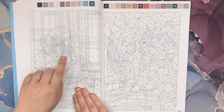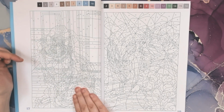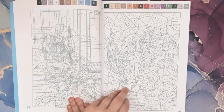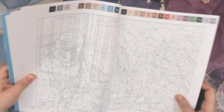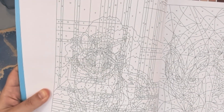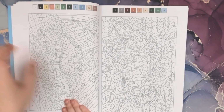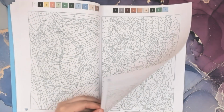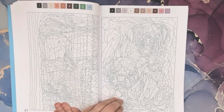Now this one is very tiny, some of these, but I can still see the numbers. That's what I like about it. Even how small they are, you can see the numbers still. See, that's what I love. So yes, there's 100 in here. So this will probably last me my whole life because I am a slow colorist.